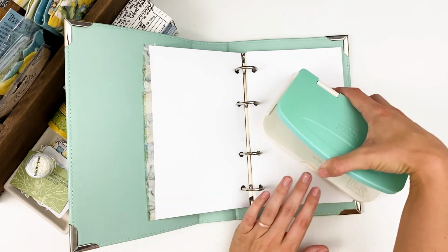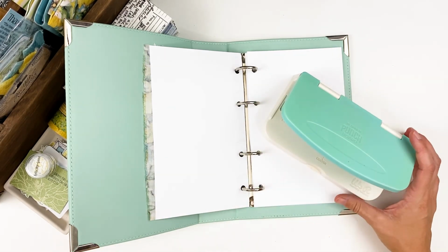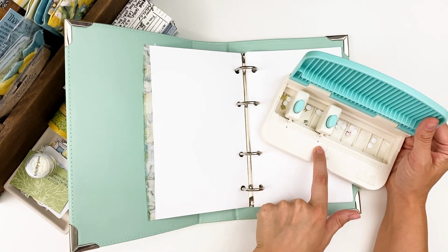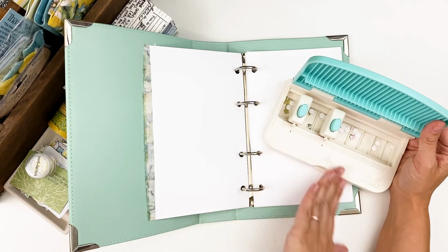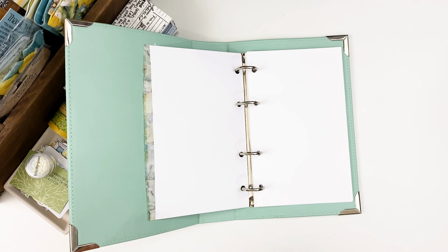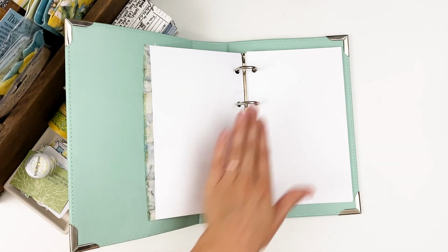And then for the holes, I used my planner punch board, which is in the second tier of my cart. I have those holes set at 8 and at 30. So I can just slide the page in there, punch it, flip it over, punch it, and it fits perfectly in my album.